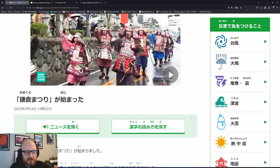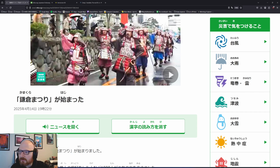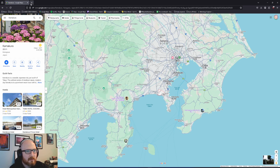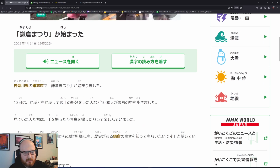Kamakura Matsuri ga hajimatta, began. Kamakura. Where is Kamakura? Do I know where Kamakura is? Yeah, let's try here. Pull this over here for half a second. Kamakura. Apparently there's like 30 things named Kamakura. Let's write it in. Oh, okay. So here, let's pull this over here. Kamakura is this little splotch right here. Now we know.